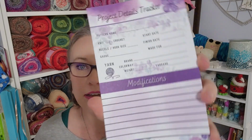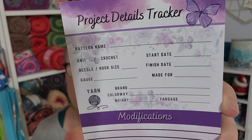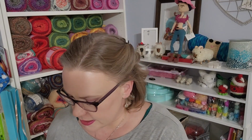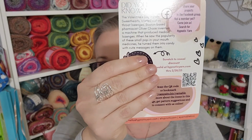Trying to make sure I have the right thing. We got a project detail tracker. Just because I use my notebook, I may end up moving this along, or I may use this to slip into some of my long-term projects, like where I've been doing the squares to make blankets, just so I can keep track of all the information with the project as well as in my journal. And a hat pattern tote bag. Yeah, I got everything on the card. I did get a 10% off coupon code this time.